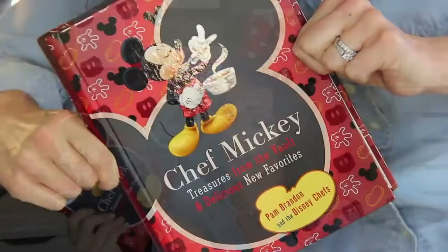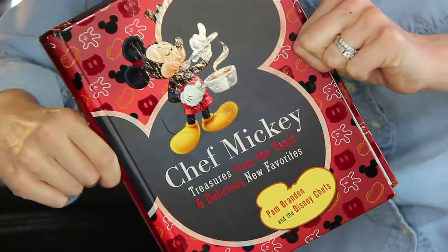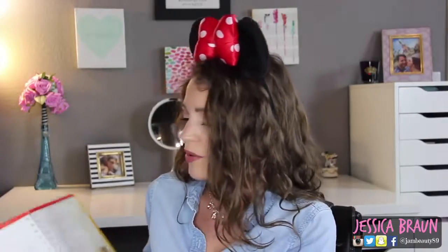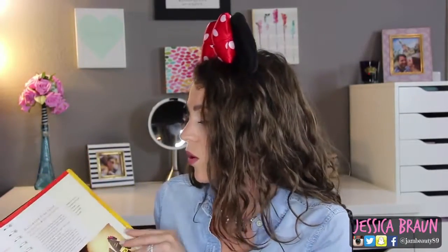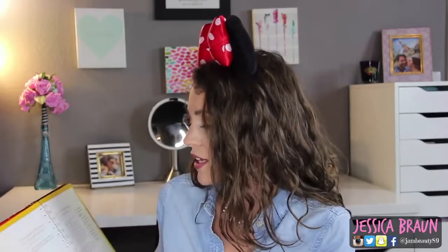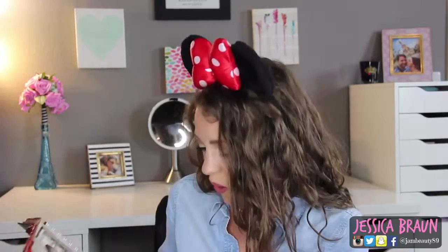So this time we bought the other one, and it's called Chef Mickey, Treasures from the Vault and Delicious New Favorites. So we really haven't looked at this too much. I'm intrigued, what are the recipes? Yeah, so these say exactly where it's from. Broccoli slaw from 1900 Park Fair at the Grand Floridian, or this is from Boma, which is at the Animal Kingdom Lodge. So that's Walt! Look at that picture of him.